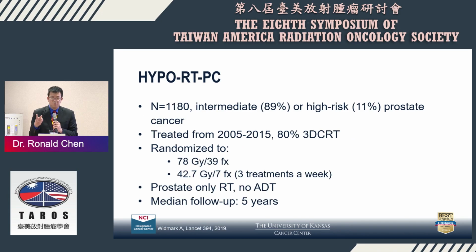Next, I want to talk about 2 phase 3 randomized trials for SBRT. I think these are also very informative. The first phase 3 trial is Hypo-RT-PC. This was a trial that was published in Lancet in 2019.